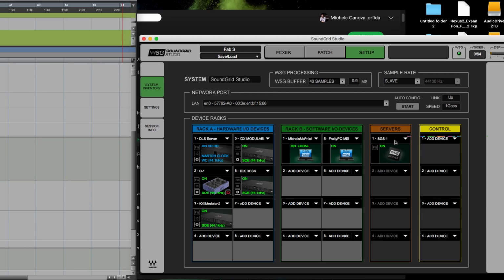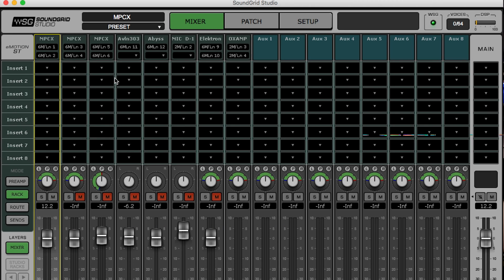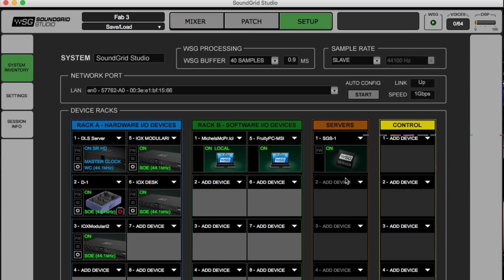And then on the right, we still have the server. Another big plus of the SoundGrid system is that it offloads DSP processing of Waves plugins and other plugins compatible with the SoundGrid standard to a DSP inside the servers. In my particular case, I have a DLS server, so it's taking care of the plugins that I instantiate on the mixer that we're going to see later. This is just on the setup page, just to show you that you have a server in your network.